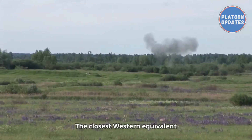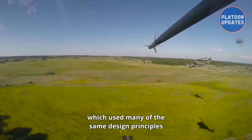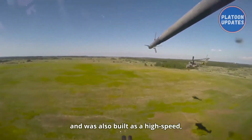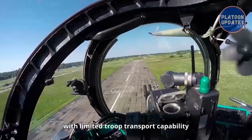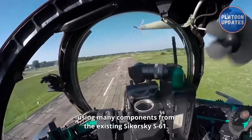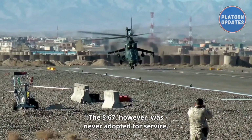The closest Western equivalent was the Sikorsky S-67 Blackhawk, which used many of the same design principles, and was also built as a high-speed, high-agility attack helicopter with limited troop transport capability using many components from the existing Sikorsky S-61. The S-67, however, was never adopted for service.